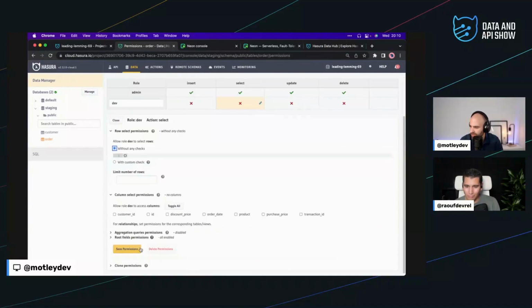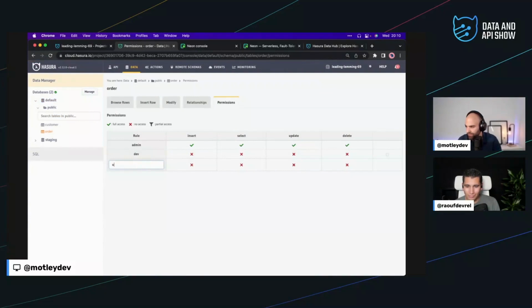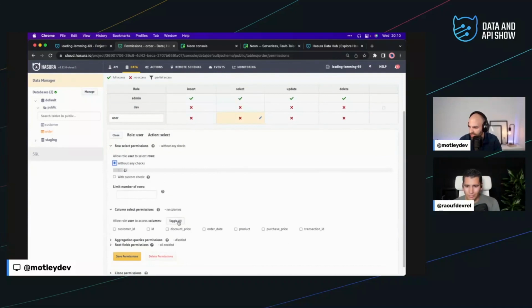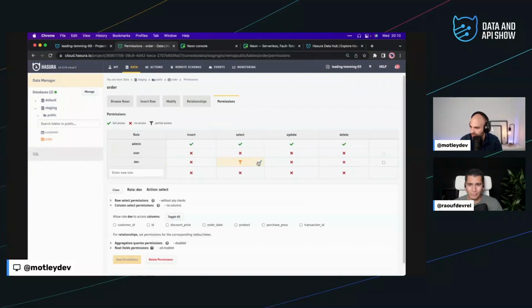And then on this one here for orders, we're going to put permissions on that. We're going to say that this is user, they have select without any checks. I don't know if I actually toggled the columns on the other one, so I might need to do that. So I go back down to here now. And you can define all this in metadata too. So if we go back down here to the dev role for select, let's turn on all the columns there.